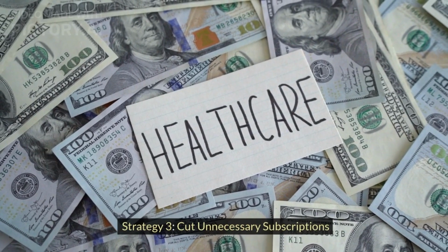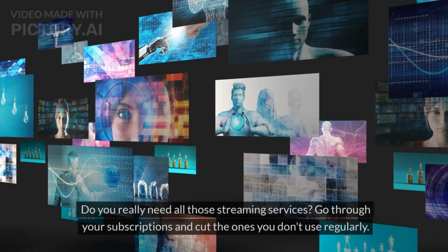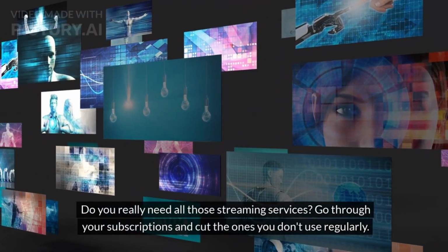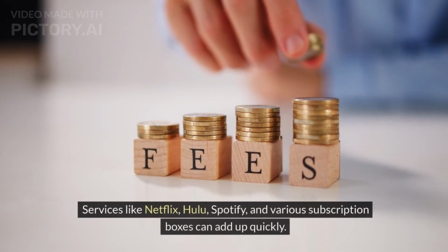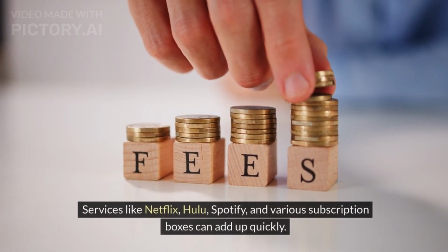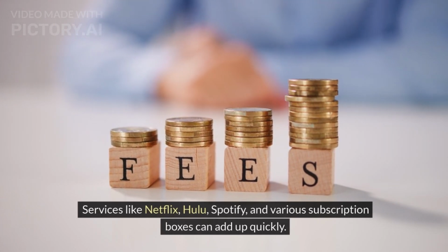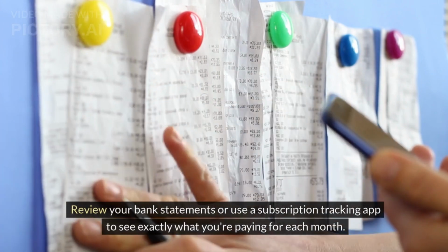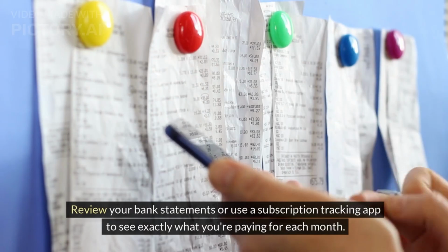Strategy 3. Cut unnecessary subscriptions. Do you really need all those streaming services? Go through your subscriptions and cut the ones you don't use regularly. Services like Netflix, Hulu, Spotify, and various subscription boxes can add up quickly. Review your bank statements or use a subscription tracking app to see exactly what you're paying for each month.